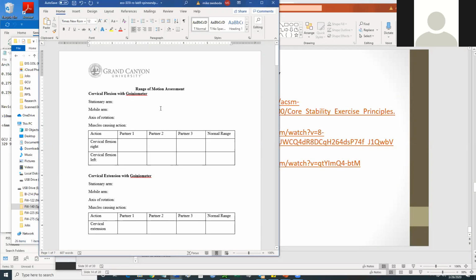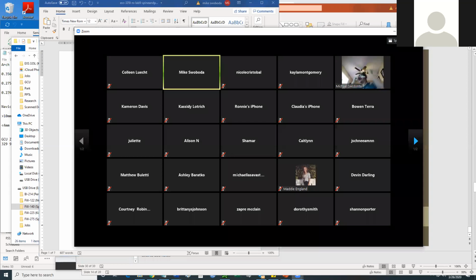Cervical flexion with your goniometer. So cervical flexion means I'm going forward. What I would be doing with this is I would take my goniometer and put it at 90 degrees. I'll take the axis and put it right where my ear canal is. I want my movable arm to touch my nose. Hopefully you can see this. Movable arm touches my nose, the fixed arm is going straight up and down. Then when I go into flexion, I will move straight down and hold that movable arm so it follows where I'm at. That's how I'll get cervical flexion with the goniometer.